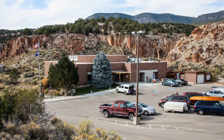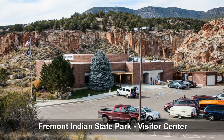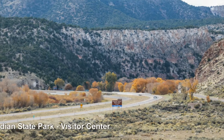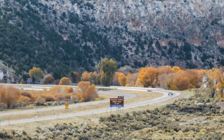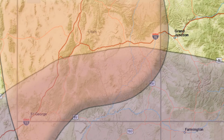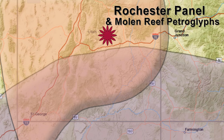Great examples of Fremont people rock art can be seen at the Fremont Indian State Park, located about 70 miles east of the Rochester Panel along I-70 at exit number 17. On our maps, here is where the Rochester Panel is located, and here is Fremont Indian State Park.